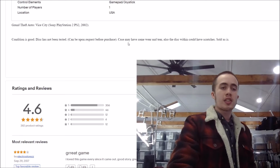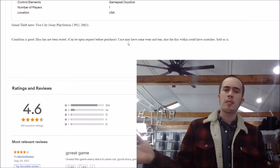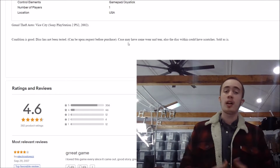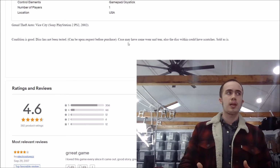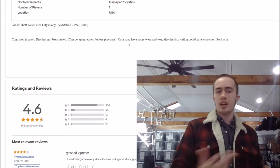Condition is good. This has not been tested. Can be upon request before purchase. I always offer that. Not many people take me up on it, but I do offer it. And the people who do ask me to do it, I do it. And I always think in my head, if that is the thing that's going to make them complete the sale, then I'll do it. I'll put in the few extra minutes of work and I'll test the item.